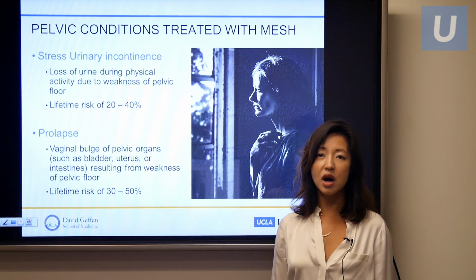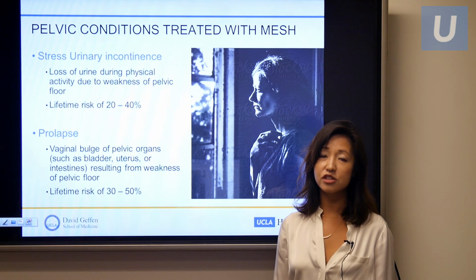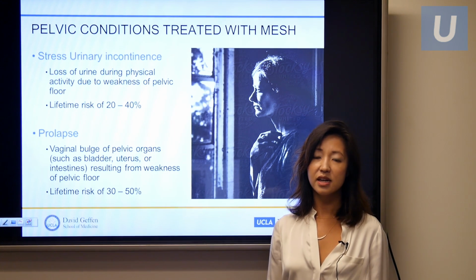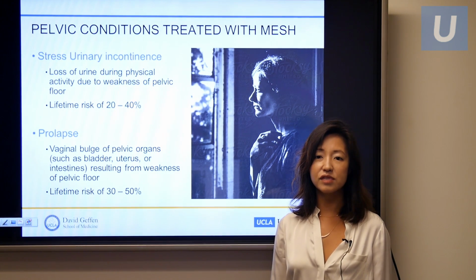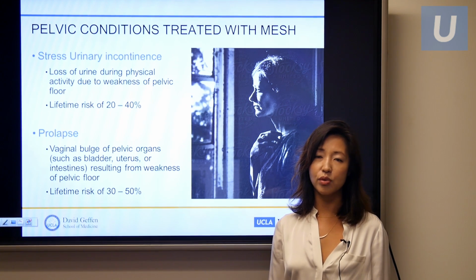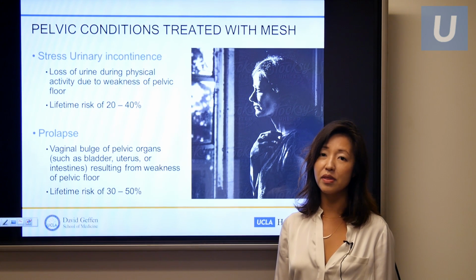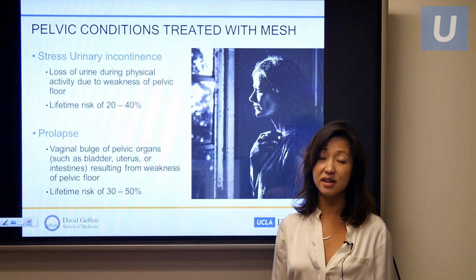Well, there are two common pelvic conditions that are treated with mesh. The first is stress urinary incontinence, which is defined as a loss of urine during physical activity due to weaknesses of the pelvic floor. And a woman's lifetime risk of developing this is about 20 to 40%.